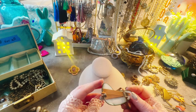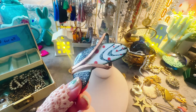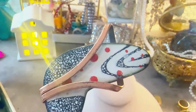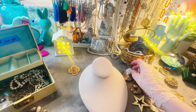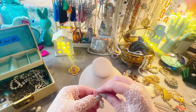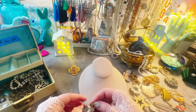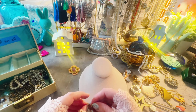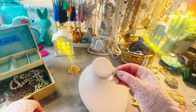It's in pretty good condition. It's copper, which is really good to resell. Wow, look at that. Nice piece of modern art to wear. This is definitely a seller. Looks like we've got some, what is this? Some little charms or pendants maybe, or things that could be put on earrings.